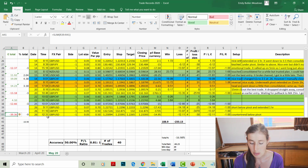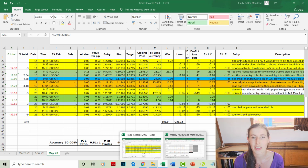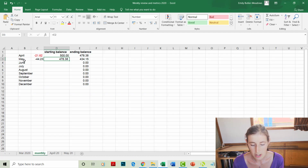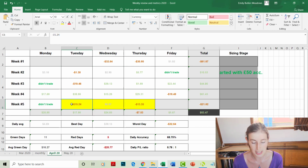I'm going to show you the weekly view because I think it will share it a little bit more clearly for you. So here is my weekly review chart for the month of May. And if I just go into the monthly page, you can see here May, my starting balance was 478. I know I said May is month 1, but I actually started just at the end of April, these 3 highlighted days here. I started with a £500 account, and in the first 3 days, I lost £21.62.